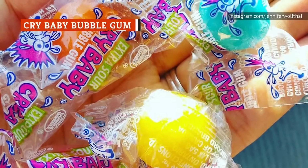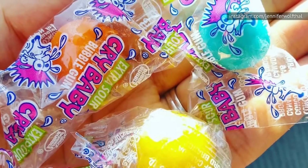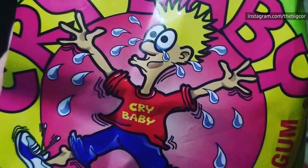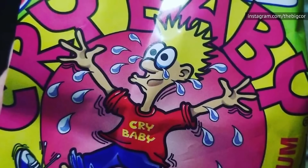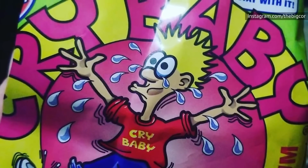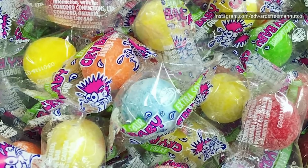In the early 90s, there was one surefire way to prove your toughness to your friends: the Cry Baby Challenge. The packaging claimed the extreme sourness of this bubblegum lasted about 40 seconds, but it seemed so much longer than that when it was your cheeks taking the beating. You ruled the playground if you put more than one in your mouth at the same time, but you couldn't let anyone see the tears in your eyes.